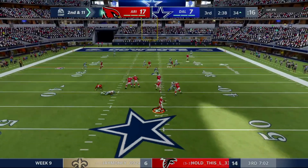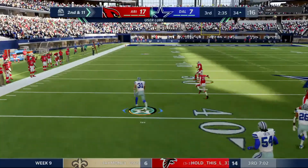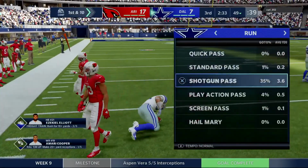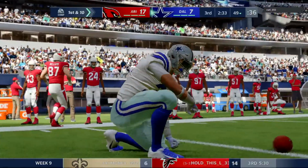On 2nd and 11 now. Murray into a double team, and it's intercepted. Picked off near the 29, and he'll bring it all the way back just a yard or 2 shy of midfield. 2nd straight drive now here, Charles, of him ended with an interception.